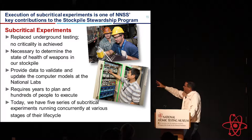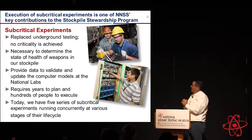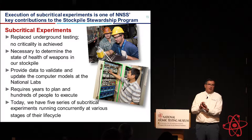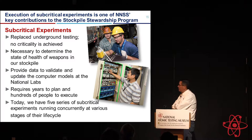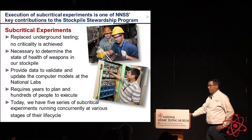Very clever scientists and experimentalists figured out how to do this. It's all part of stockpile stewardship, which was the thinking early on that really drove how we're going to do this. Basically, it is used today to determine the state of health of weapons in our stockpile. That's a safety issue. It could be a security issue. It could be a reliability issue. All those things are validated through the work that we're doing out here. As I mentioned many times already, it provides data to validate and update computer models. One way to think about this is that each experiment takes years to put together and hundreds of people to execute.